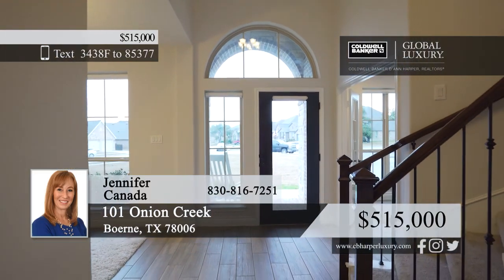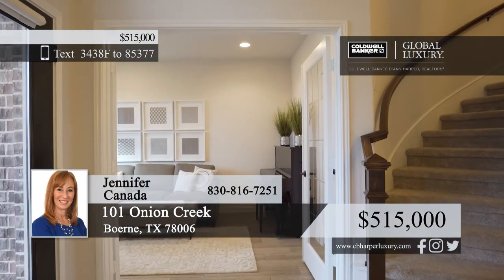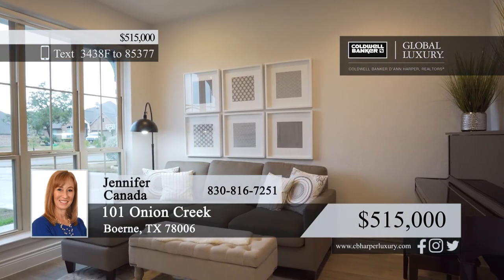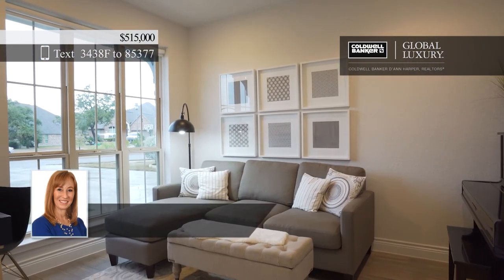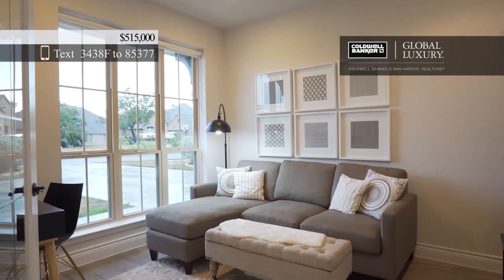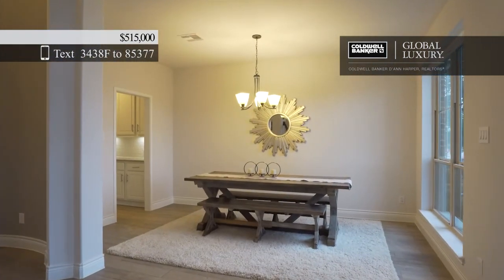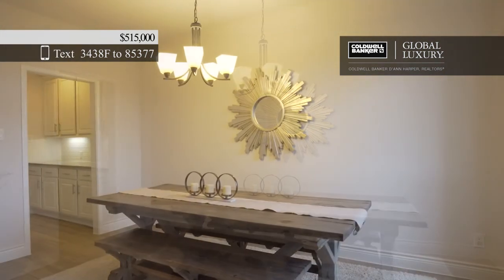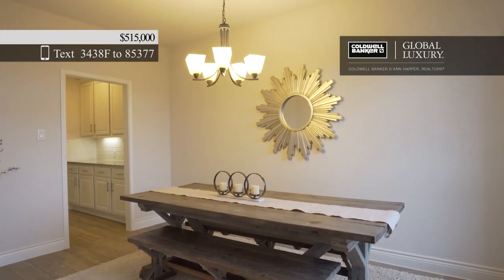Better than new, this beautifully maintained home sits on an oversized cul-de-sac lot in top-rated Bernie ISD and comes with added finishes you won't get from new construction. This home boasts a grand entrance, soaring 20-foot ceilings, and circular staircase. Two-story family room features a wall of windows and cast stone fireplace.